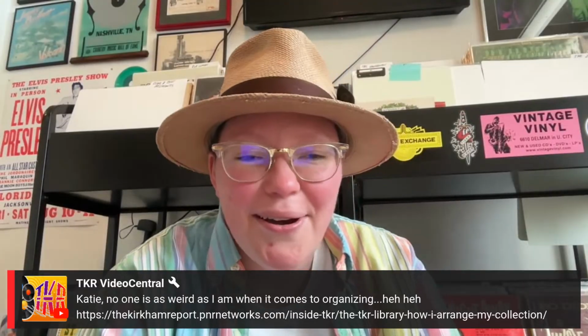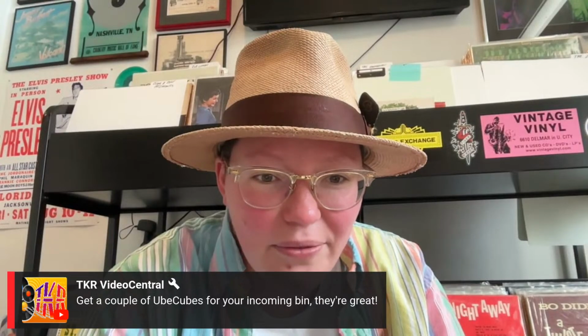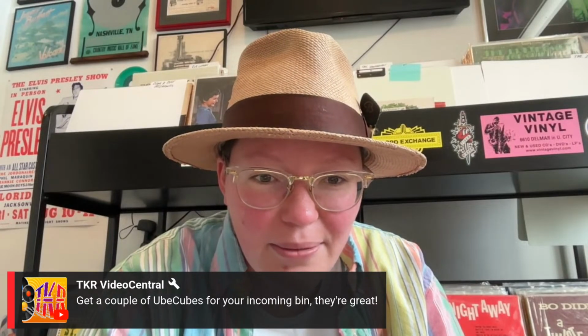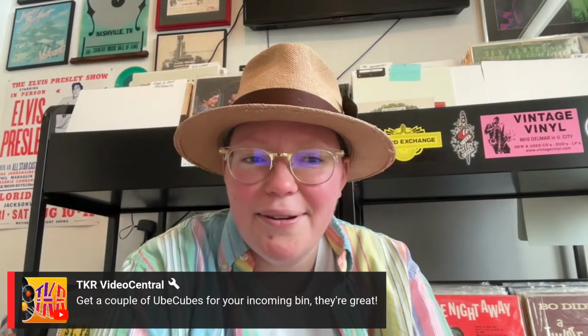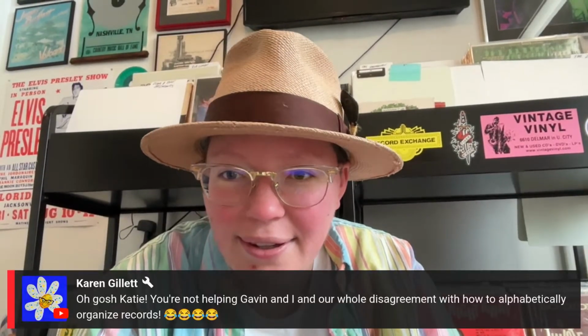Oh, no one is as weird as I am when it comes to organizing. So this is how you arrange your collection. Okay, TC, I'm excited to see. TC says, get a couple of Oob cubes for your incoming bin. They're great. Okay, TC, I will look for that. Can you get them on Amazon? That would be amazing. Let's see.